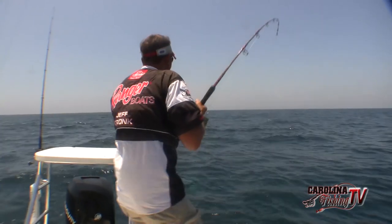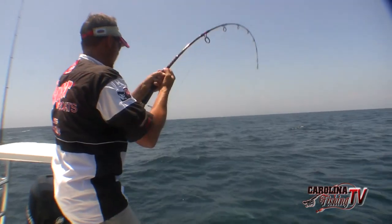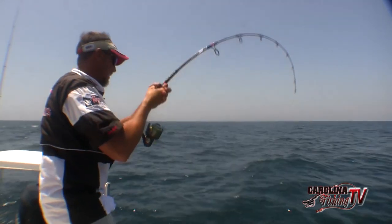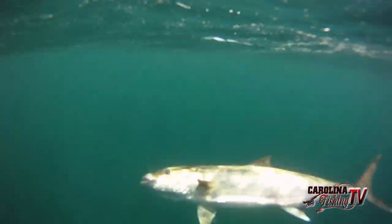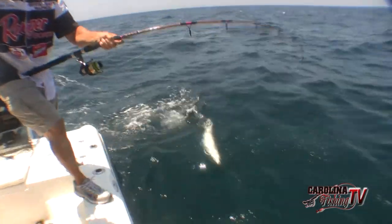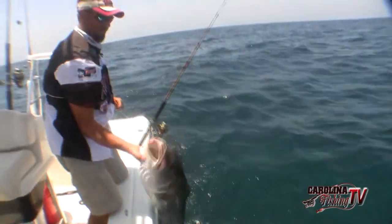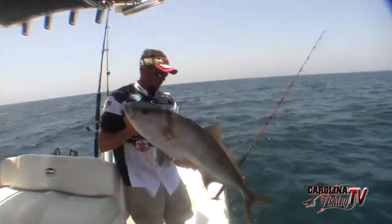That's it. Every one of these fish with a circle hook is hooked in the corner of the mouth. Get a good battle out of them. Release them to catch another day. Ain't too bad, he'll go 30 pounds. Nice one.